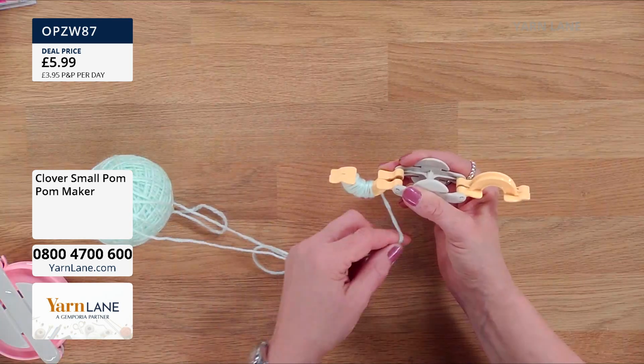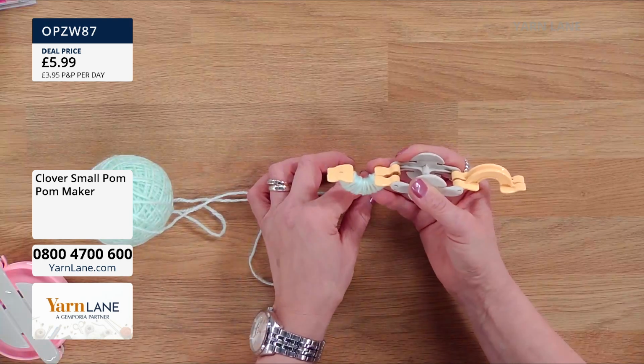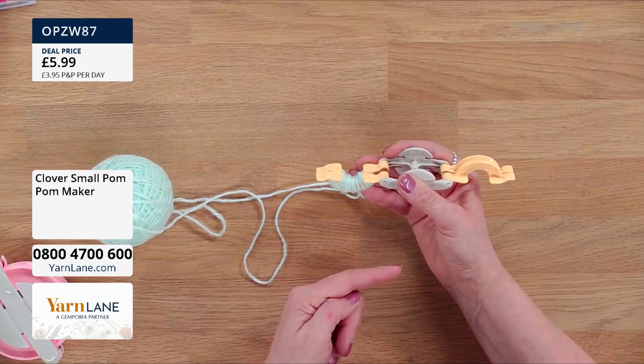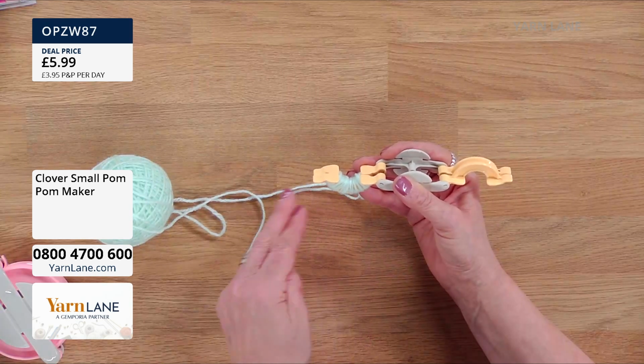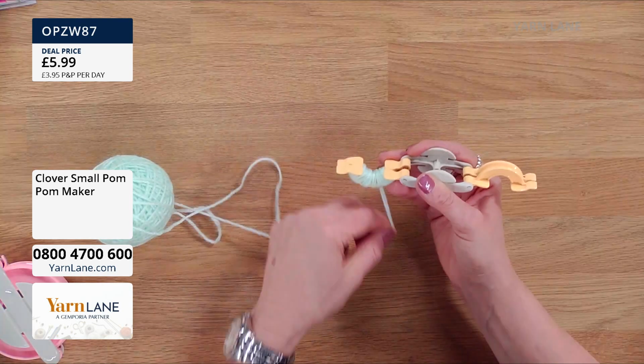And I'm going from left to right, right to left, left to right, right to left. And that is the secret of a really even pom-pom. If I just keep winding in one place all the time and then go to the next place and the next, you will get quite an uneven pom at the end of it. And then I just go back the other way.